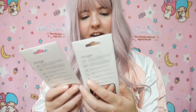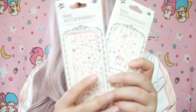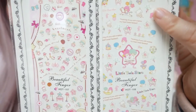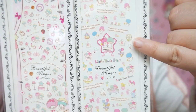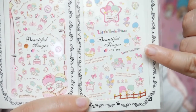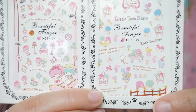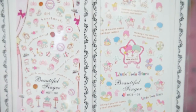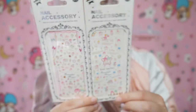I also got Little Twin Star's nail art. They are very tiny, like my nail is super small, and as you can see, they're extremely, extremely small. Super cool. I think they also have a Sailor Moon one, so that's so cool.